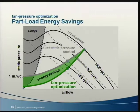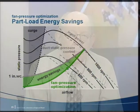First, it reduces the risk of fan surge. By allowing the fan to operate at lower pressures when the zone loads require less supply airflow, the fan operating point is always further away from the surge region than it would be using traditional duct pressure control.